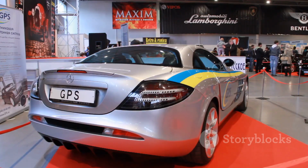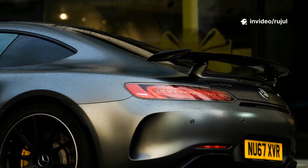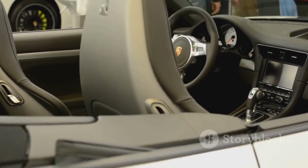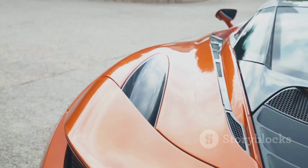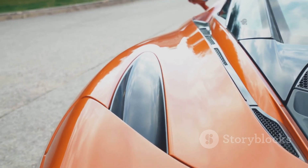It has a presence that few cars can match, a blend of aggressive styling and elegant lines that tells you it's built for serious speed, but also for covering long distances in incredible comfort and style. It's a car that makes a statement without saying a word. So what exactly is this beast?